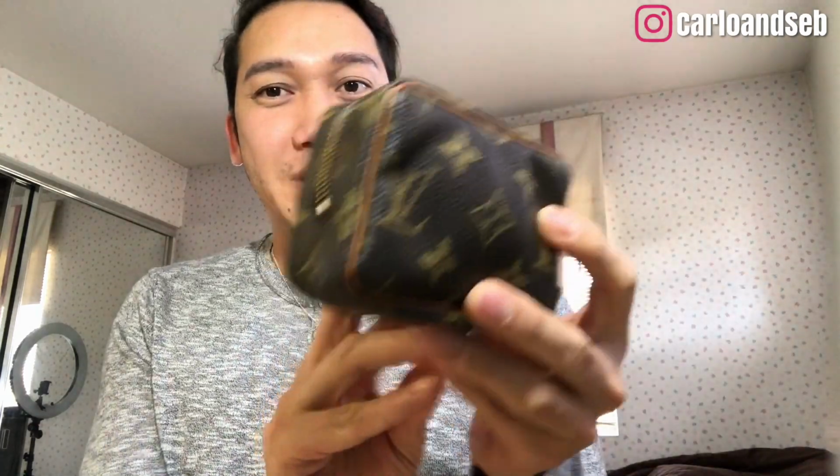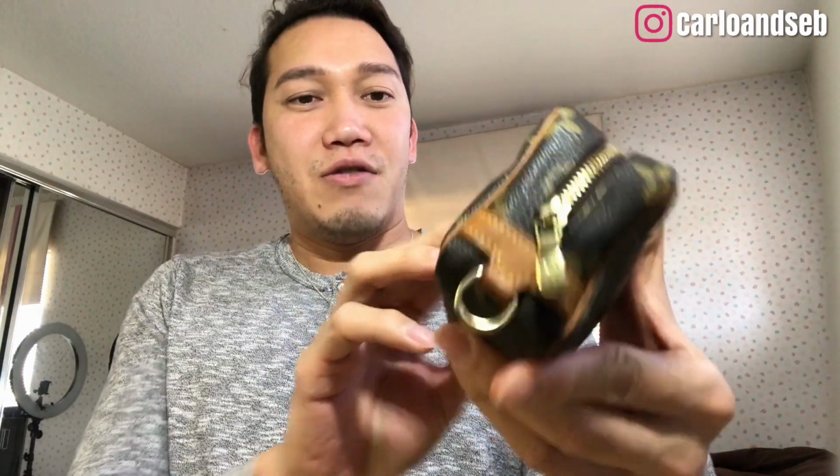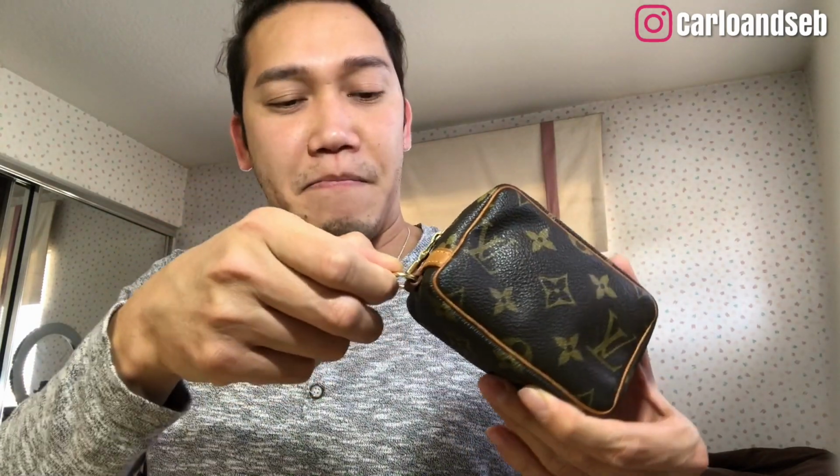Today, I'm going to show you my wapiti that I got. I got this one from a secondhand store called J-Ports. They're active on Facebook. The only thing is that I think this one comes with a holder, but I don't have that. I'm looking online where I can get that one, but I haven't had a chance to look around. So today we're going to explore what's inside my wapiti.